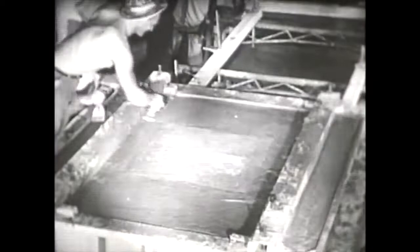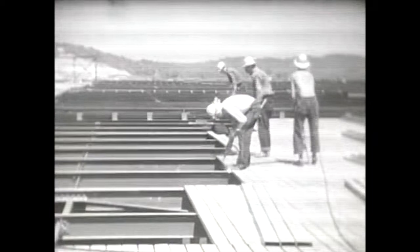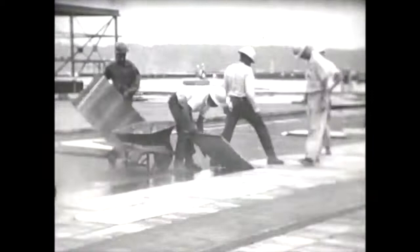Roofing was nearly flat, with just enough slope for drainage. The roof was constructed by spot welding a metal decking to structural steel. 1-inch glass insulation was then laid and covered with 4-ply built-up roofing, finished with a wearing course of bituminous cement and pea gravel.